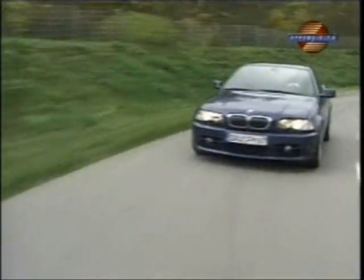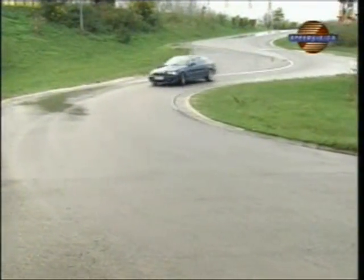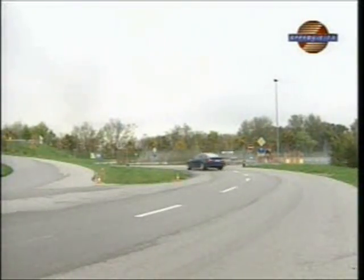Otherwise, you may find yourself sliding off the road. But when driven with concentration, this bull of a car has almost unbeatable entertainment potential. And its performance stats, like 4.7 seconds for the sprint from 0 to 60, are pretty hard to find.